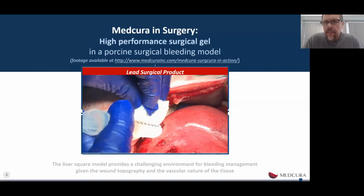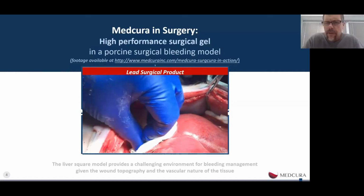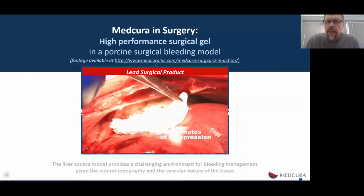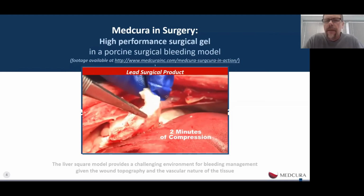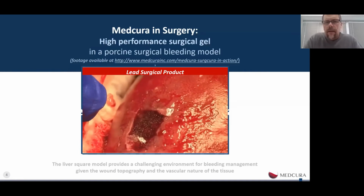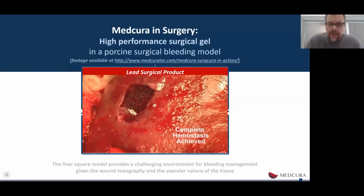What you're going to see here is what we do far more routinely. This is a typical surgical model that we work on. This is actually one that's preferred by the FDA, where you make an incision and a pretty reasonable injury in the liver of a pig. So what you've seen there is us putting one of our lead candidates into this liver incision. What's really interesting about this is an injury that's about an inch by an inch by about a third to a half an inch deep.